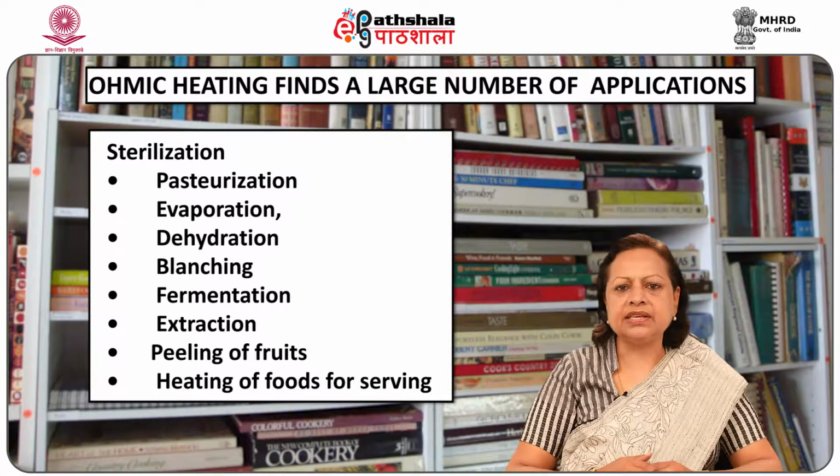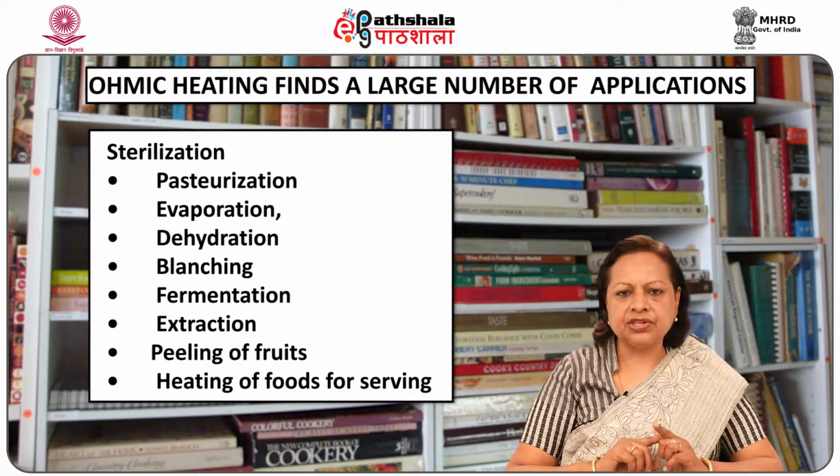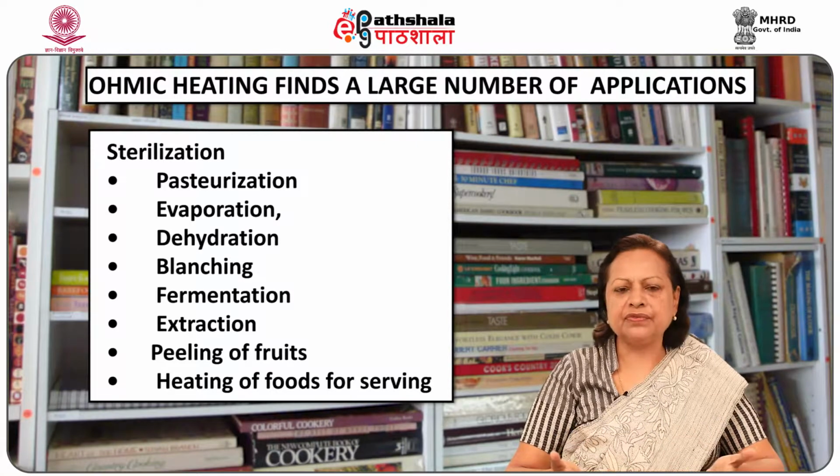So Ohmic heating can very well be explained as a process where electric current is passed with an objective of heating the food materials. The energy is dissipated into the foods directly, so transferring heat by solid-liquid interfaces is not required. Now we will see the applications of Ohmic heating. In food processing industries, Ohmic heating finds a large number of applications including sterilization, pasteurization, evaporation, dehydration, blanching, fermentation, extraction, peeling of fruits, and heating of foods for serving.